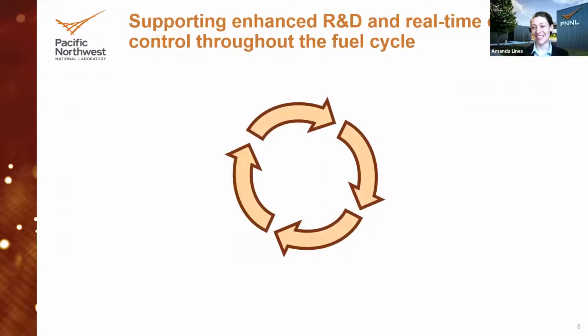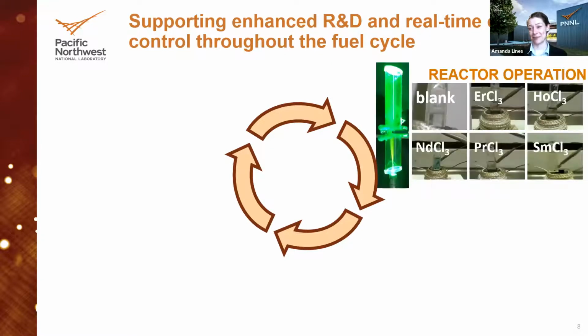Meeting our energy needs. And I want to point out that nuclear energy is a pretty wide field. Most people, when they think nuclear energy, they think reactor operation. That's the business end. That's where you get all the energy that goes out and does work. But it's important to keep in mind that there's a lot more to nuclear energy.